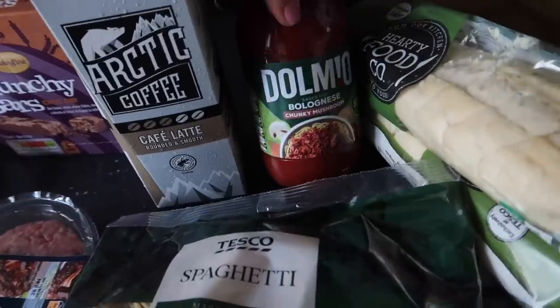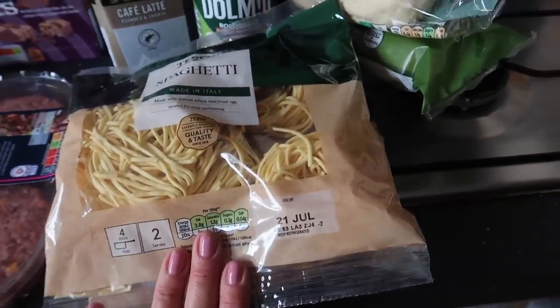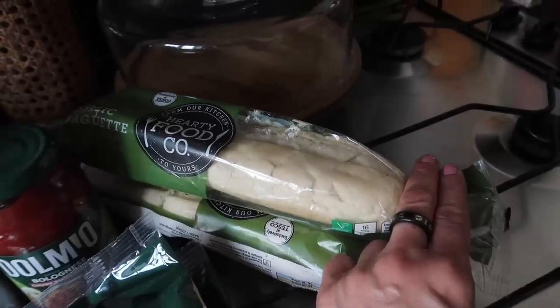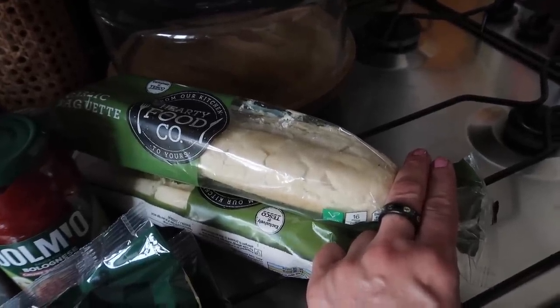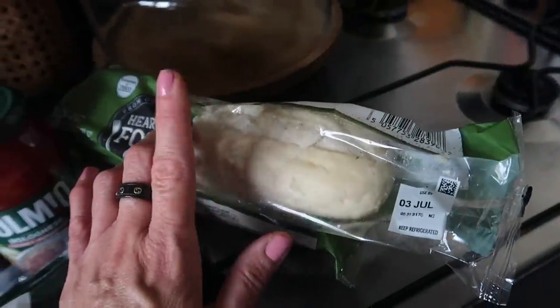It's gone up in price, isn't it? I think it's about £2.50. So I got that. Got two bags of spaghetti because I couldn't see any fresh spaghetti in Aldi. So I got two bags, so we've got plenty in. I got two of the classic garlic breads from Tesco because these are literally 37 pence each. They're so tasty. Atticus loves them.